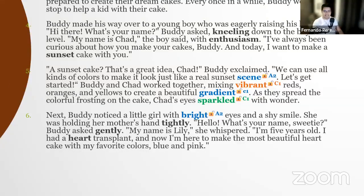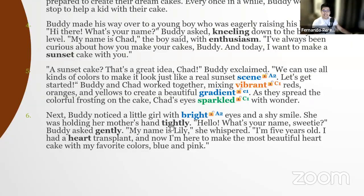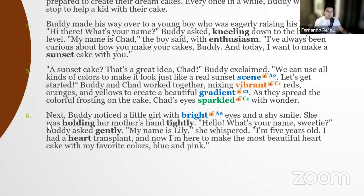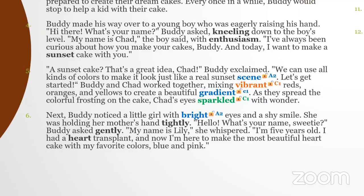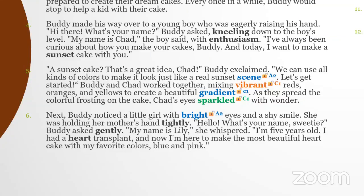Okay, next one. Jessica held her mother's hand tightly. The word tightly is the word to talk about the way she held her mother's hands. First of all, do you remember what hold is? Holding is when she was taking her something like that. Taking. Correct. Hold is similar to take.